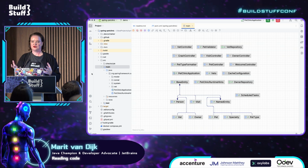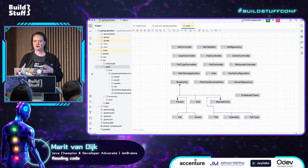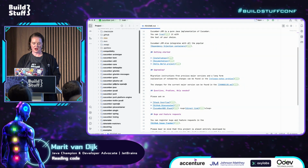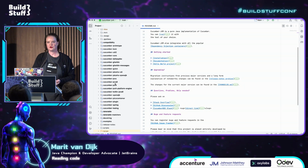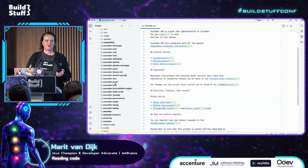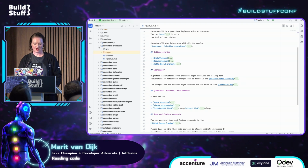Now, this is a fairly small application. I feel like I have an idea of what it's about, and I feel fairly confident that I can make changes to it should I have to. But what if we have a project that is way bigger? So I'm using Cucumber JVM as an example. I worked on that in the past a little bit, but as you can see, it has many, many modules. It might be hard to know even where to start when you have to explore this application to work on it.